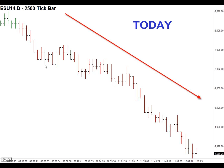It'll work every once in a while. Trust me, take it from someone who's been there. But when it doesn't work, you give everything back. So you don't want to be trading that way. That's a gambling mentality. That's not a professional trader mentality. So what we want to do is be in sync with the market.